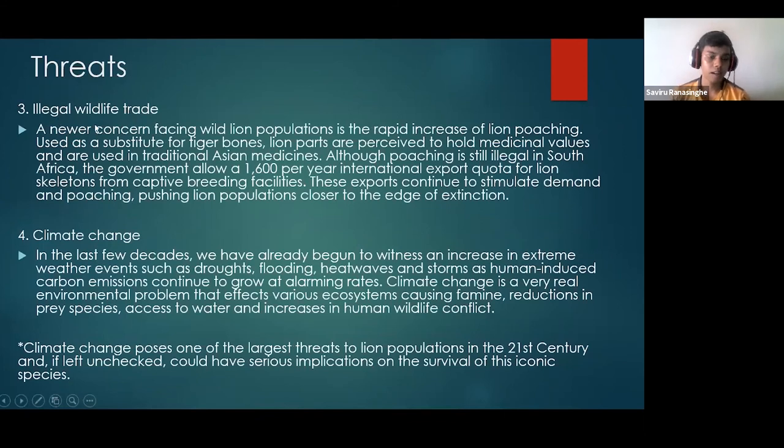Illegal wildlife trade. Lions are hunted for bones and other body parts. They are used in traditional Asian medicine. Climate change. During the last decades, different weather conditions such as flooding, heat waves and storms have affected the survival of lions.